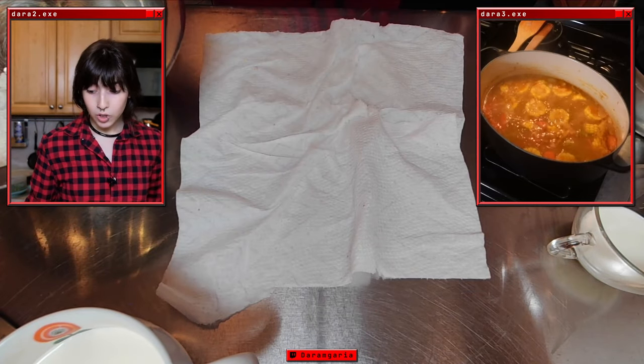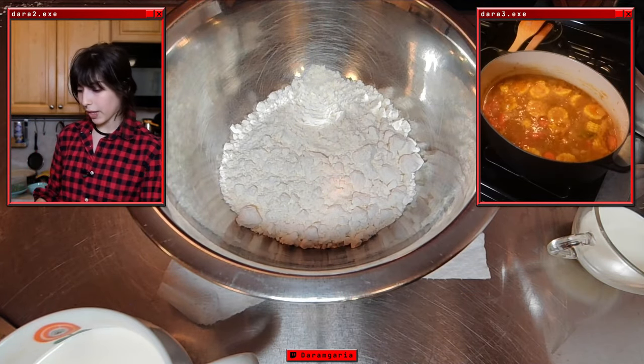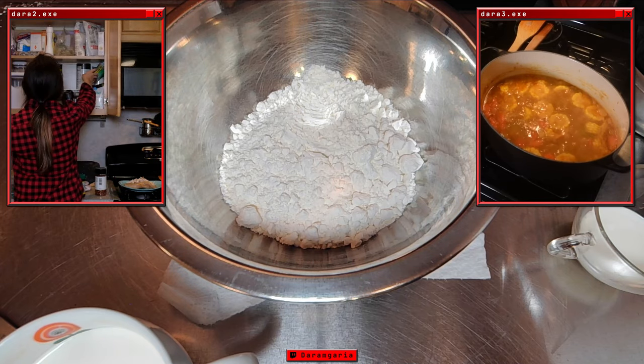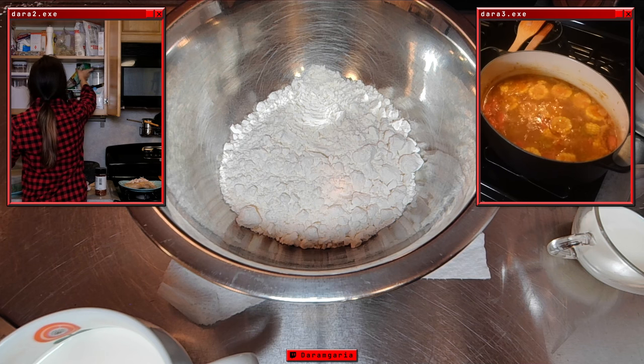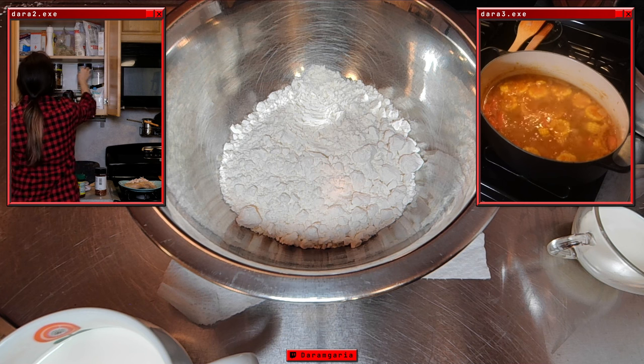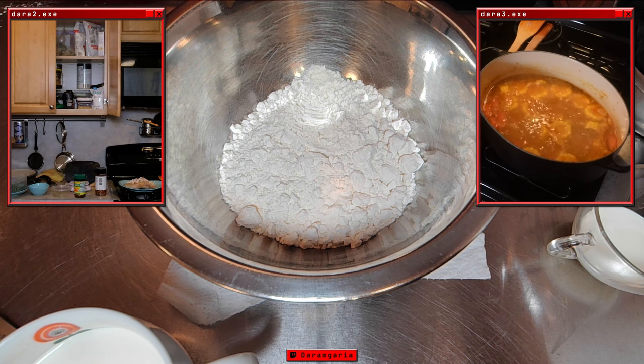So guys, all I'm going to go ahead and do, this is my self-rising flour. Now, I want my biscuits to be slightly sweet. You don't have to add sugar. In fact, it's not essential in the slightest. A lot of people don't add any sugar. So to call this a 2-ingredient biscuit is a bit of a lie. I lie from time to time.